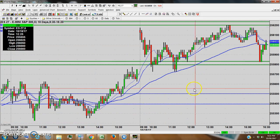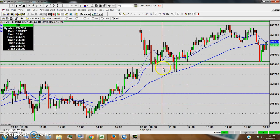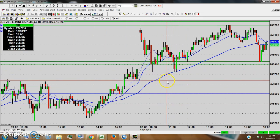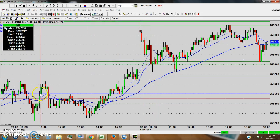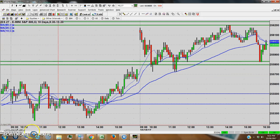Another narrow range day. I think this is 5 or 6 in a row with single digit ranges on the ES. Things ought to be able to pick up here pretty soon, I would think. No promises, but I don't think we can just keep grinding up like this and sustain this. So be ready for some volatility coming.